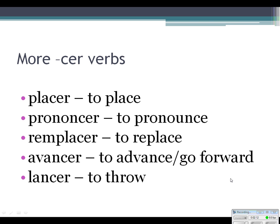Here are some more CER verbs that you need to memorize. Make sure you know how to spell and what each word means. Placer means to place. Prononcer, to pronounce. Remplacer, to replace. Avancer, to advance or go forward. Lancer, to throw.